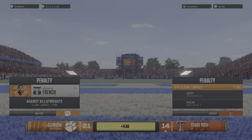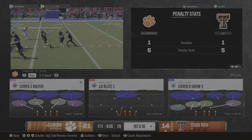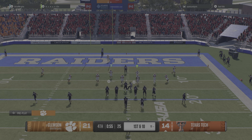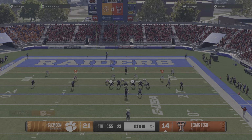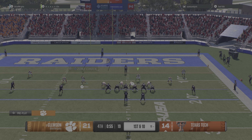Contact. What? So the, I guess, accept it. And the coach will take the penalty. Decline it? Fuck, I don't fucking know. Is that on us? Yeah, that was on us. Yeah. How do we get an illegal contact? I don't fucking know.